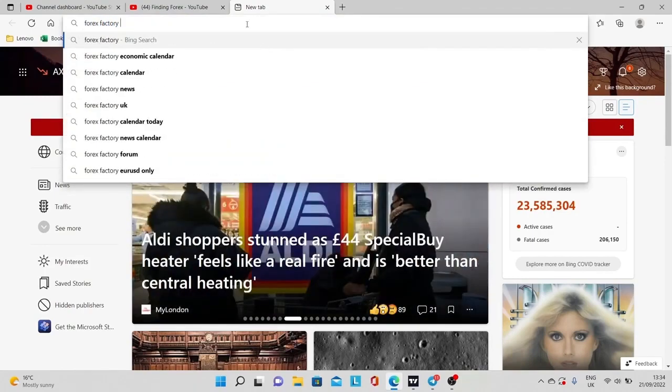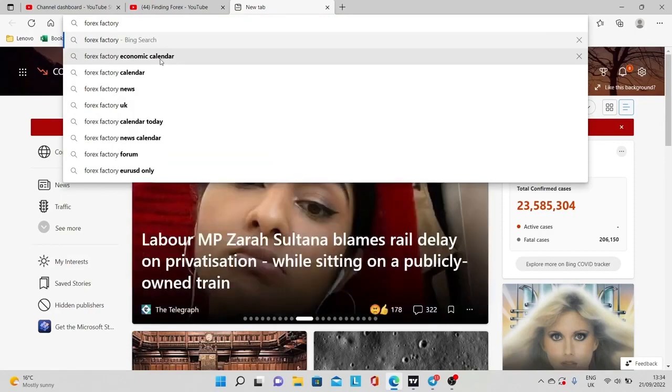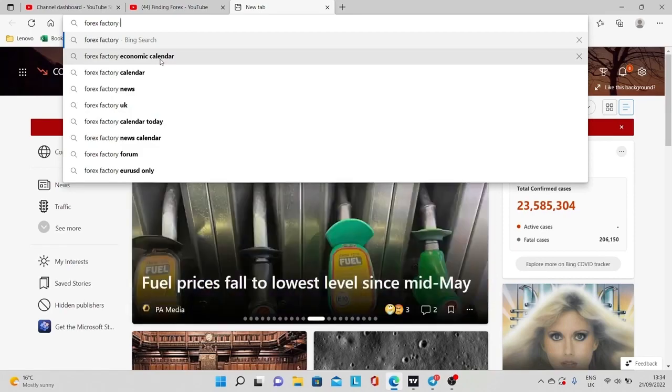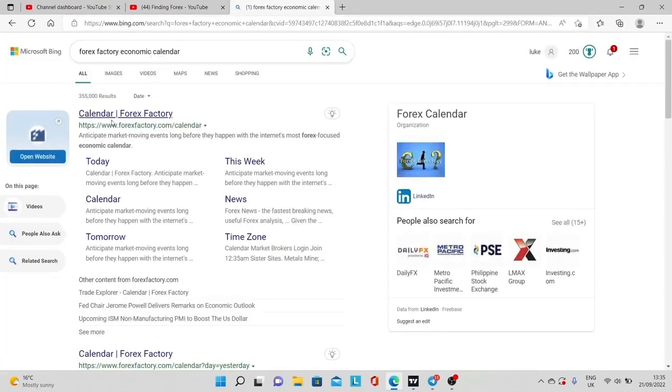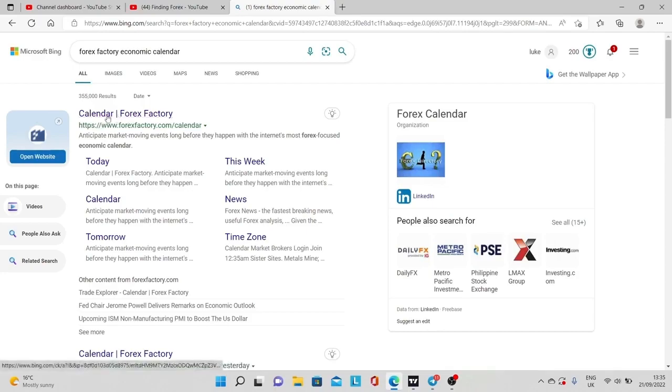And then you want to put in economic calendar, okay? Because this is the most important part about Forex Factory that we're going to want to be using. We don't want to go onto the news or the UK. We just want to go onto the Forex Factory economic calendar. So we're going to type in the economic calendar, and it should be the first thing that comes up. Potentially there may be some ads ahead of it. If there are, just scroll down till you see calendar and then Forex Factory.